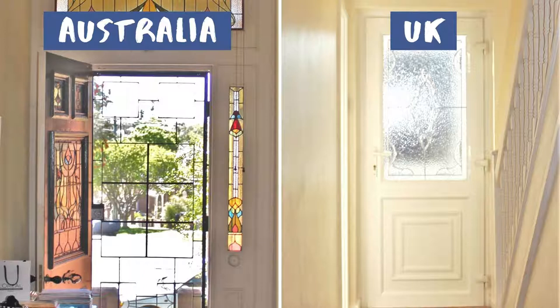In Australia, it's really common to have a screen door, which means that when you open your front or back door, you have a second door next to it, which is usually made of mesh, and that just means you can keep the door open and have the breeze coming through, but no insects can come in as long as you keep the screen door closed.